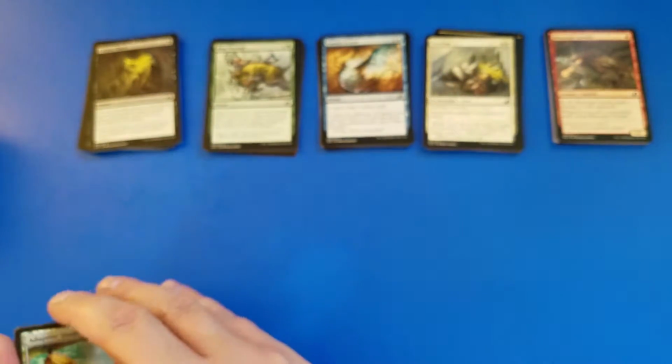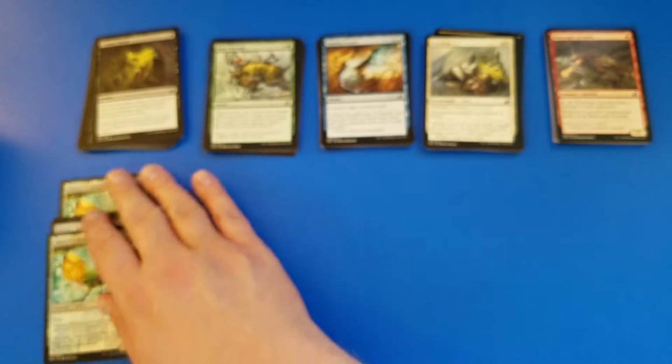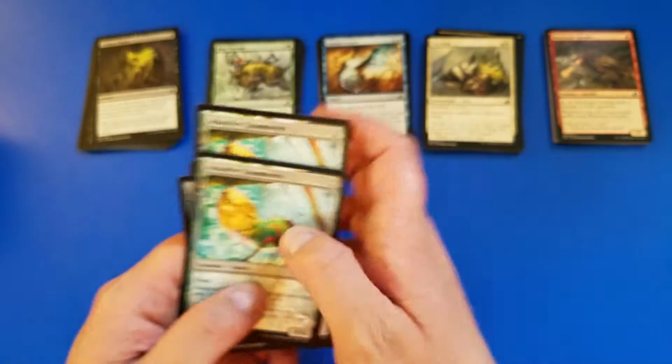Blacks and the artifacts, colorless. I don't know why I couldn't think of that word.